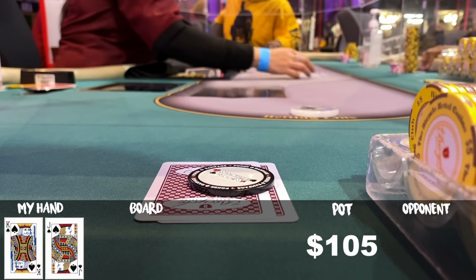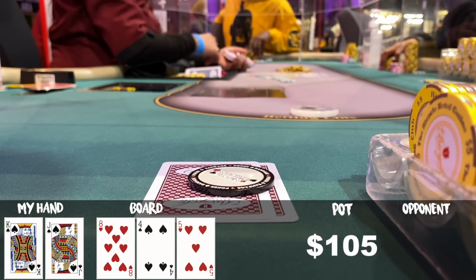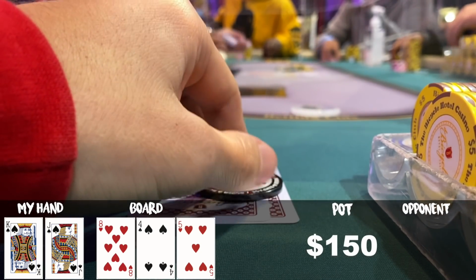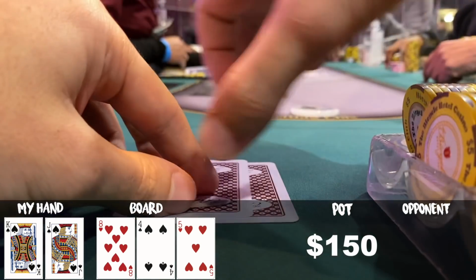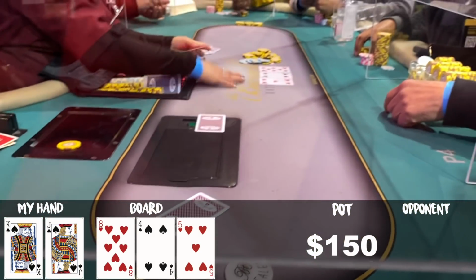The flop with around 105 in it comes 8 of hearts, 4 of spades, 5 of hearts. Early position now leads 45 into this pot, and I don't really have any option here. I guess I could call, trying to hit a jack, a king, or another spade for a rivered flush, but I just fold here. Pretty simple.